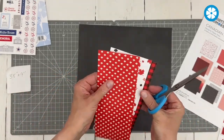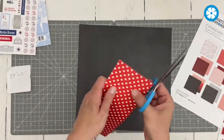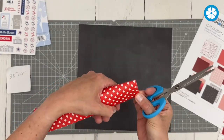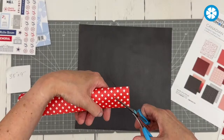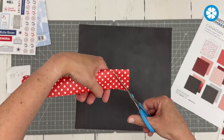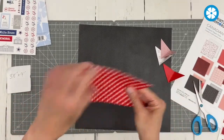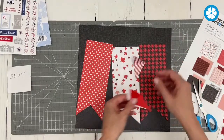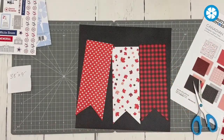So again, got 3 pieces stacked together. I'm just going to fold them over until the corners touch. I'm not going to crease it. Then I'm just going to cut with my all-purpose scissors. Okay, so now I have 3 super fast banners. Might be able to get a punch out of those.